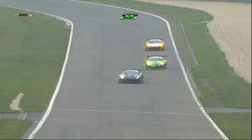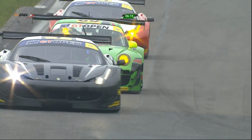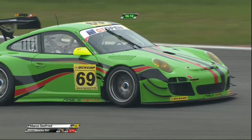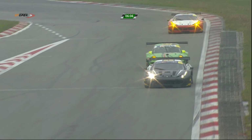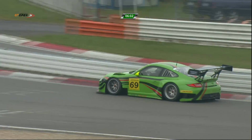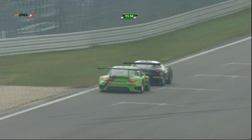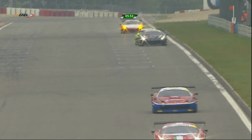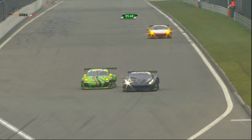Accelerating out of turn 12 and then climbing up towards turn 13, the chicane, flashing his lights is Seefried as he gets onto the tail of Tauknitzer, rides the curbs, and then has the little squirt on towards turn 14. Tauknitzer, though, not really keen to concede track position. Evidently, Seefried would appear to be a little bit quicker. Settles into the slipstream behind the Ferrari.